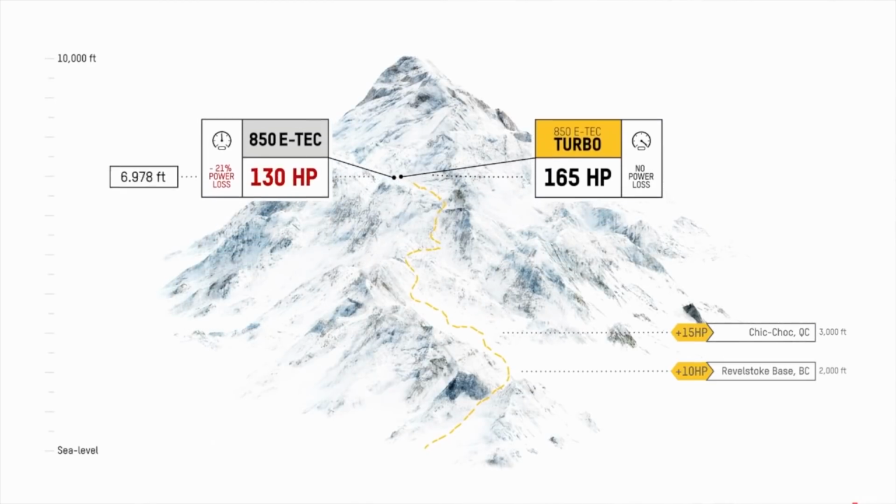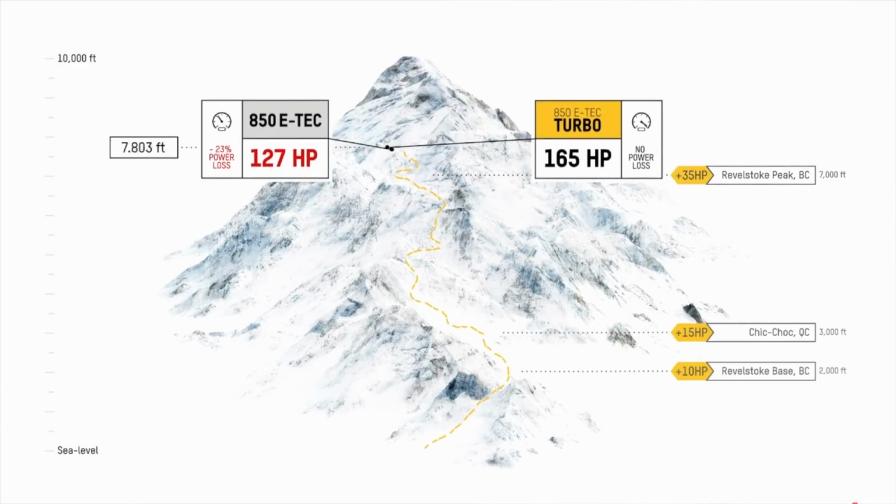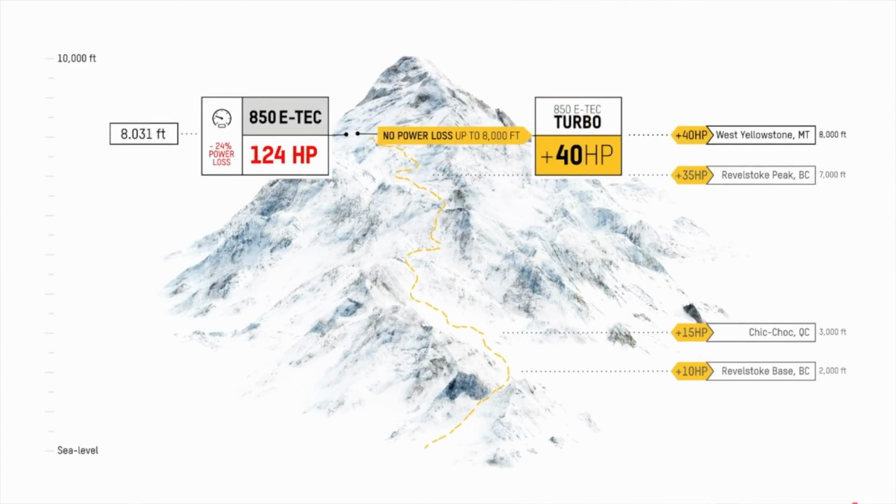A lot of the aftermarket turbos make like 180-ish horsepower on pump gas, and they can get over 200 plus horsepower, but that's on avgas, race gas, things like that. So with this sled, you don't have to worry about any of that. 91 pump gas, you're good to go.